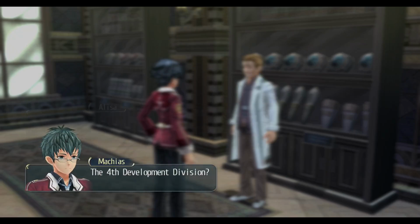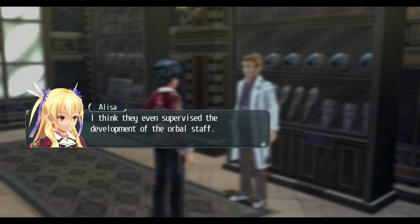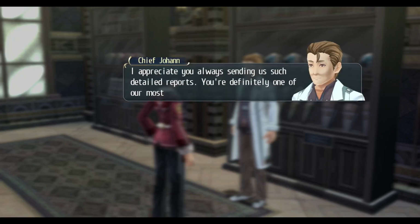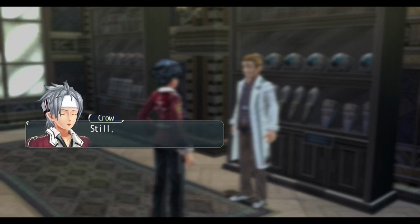The Fort Development Division? They're one of the group's major divisions, specializing in orbital communications and battle ordnance. I think they've even supervised development of the orbital staff. Oh, really? That must mean the reports that I write. Oh, so you're Elliot, are you? I appreciate you always sending us such detailed reports. You're definitely one of our most helpful testers. Ahaha, I'm happy to hear it.